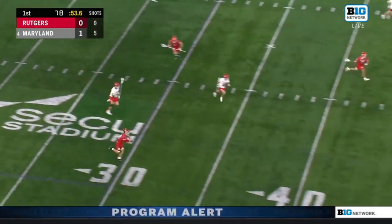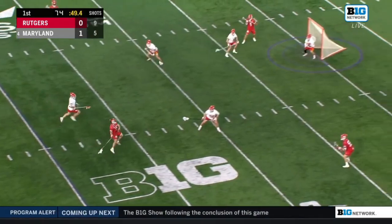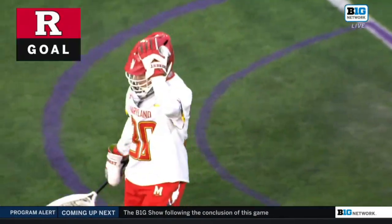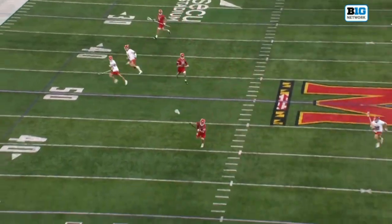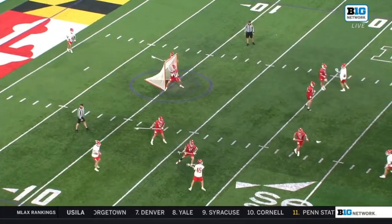That's what Stoller does. Makes saves with all parts of his body. Jack Frassi out of Penn State does the same, and there's the pole goal with a dart. Goalie's best friend in the 6x6 are the pipes. Spillane, great handle, pulls up.